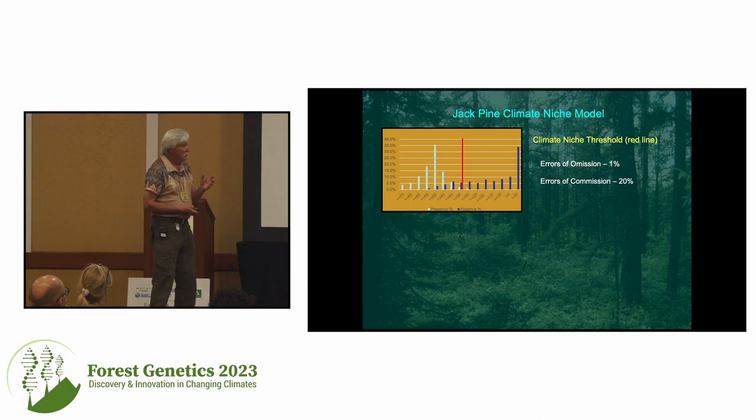Okay. To be inclusive, I chose to use the standard of 35% positive votes or more in order to set what the climatic niche for the jack pine would be. And at that level, there's 1% error in omissions, where plots that have jack pine are thought to be absent in the modeling. And 20% of the error is in errors of commission, where you predict that it is there when it's actually not. Okay.